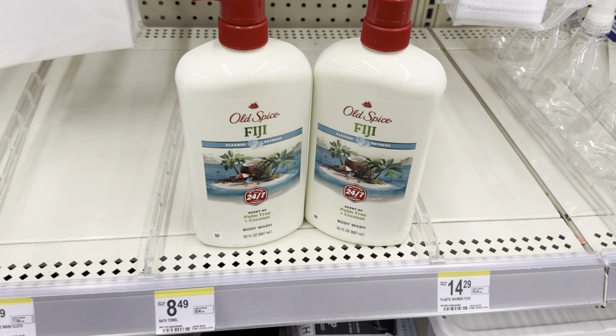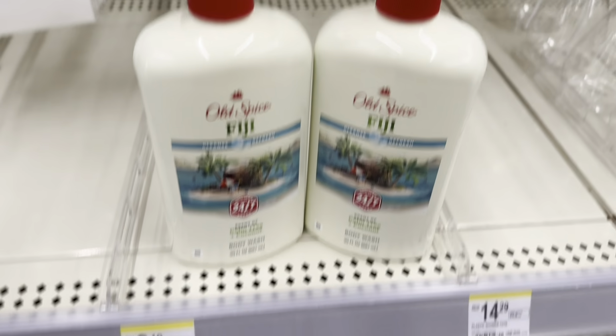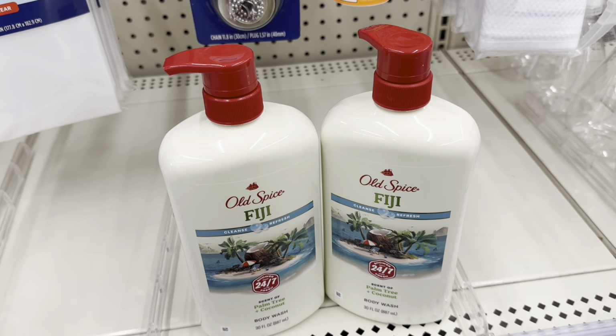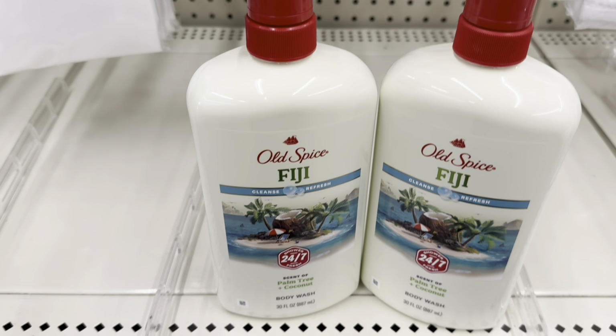So here's a great way to roll registry rewards, or how to. So for this deal, we did go over it. So our total at the register, the pay would be the $15. Then we would get the $5 register reward.